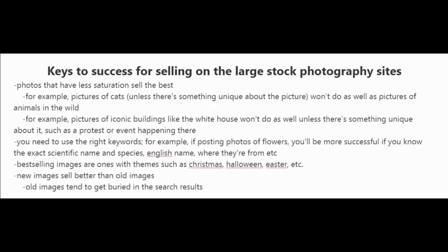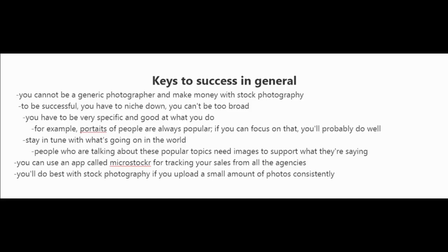And new images usually sell better than old images, simply because old images tend to get buried in the search results. In the last video, I gave some tips on how to be successful if you were to upload to those larger stock photography websites. Now, in this video, I want to give some tips on how to be successful just in general.